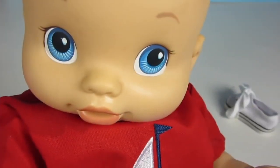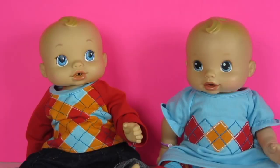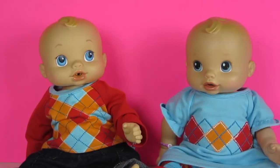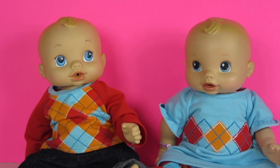Thanks, Grandma, for my new clothes. I love them. Mwah. Today I have my Sweet Baby Alive dolls that I thought were both Wets and Wiggles dolls. I bought Sam brand new, so I knew he was a Wets and Wiggles doll. And I bought Sadie used by somebody, and I thought she was also a Wets and Wiggles doll. But thanks to a lot of you, you let me know that you didn't think that she was a Wets and Wiggles doll. So I did a little research and I realized that you guys were right.